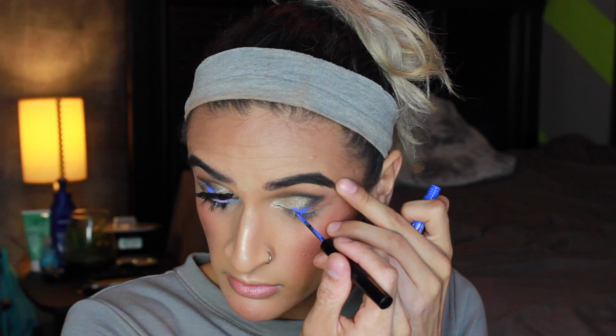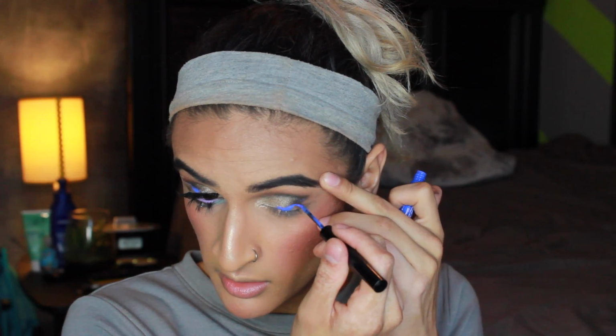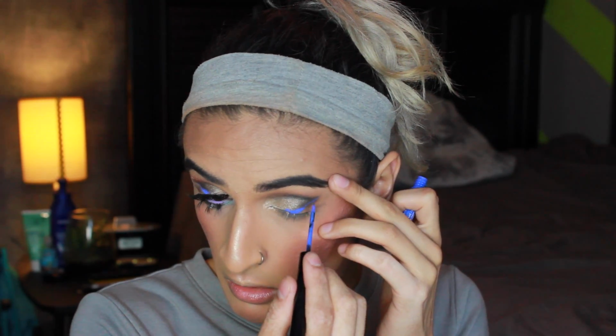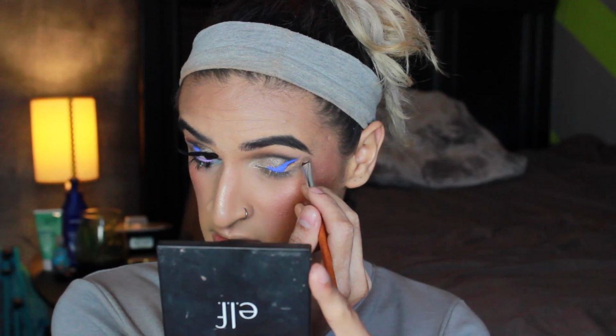I'm going to go back in with that blue liner and kind of just clean it back up. And then I'm going to go back in with that medium concealer and just clean up on that negative space one more time. So I'm cleaning up right underneath the blue liner.